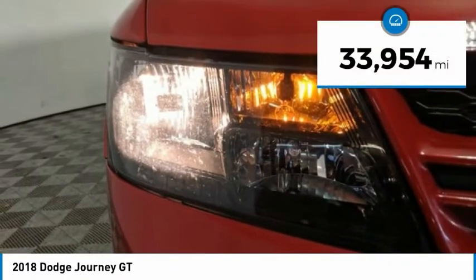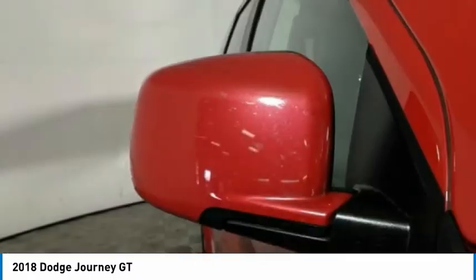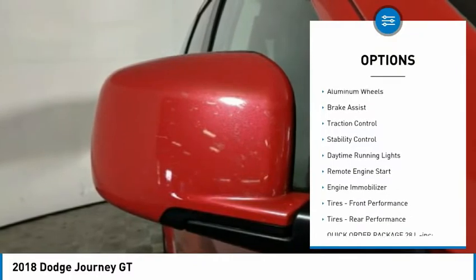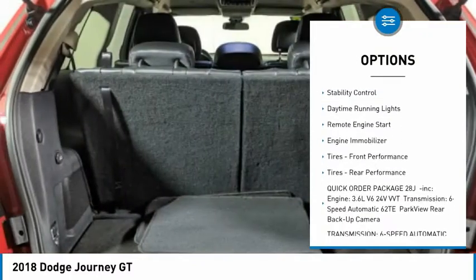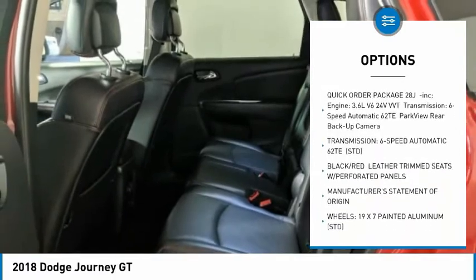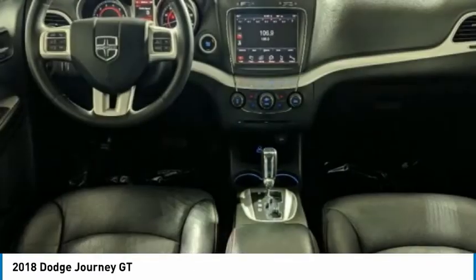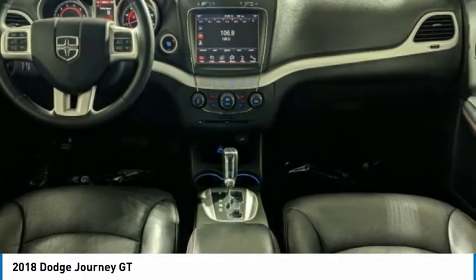This vehicle has less than 35,000 miles. Here are some of this vehicle's great options: heated mirrors, aluminum wheels, brake assist, traction control, stability control, daytime running lights, remote engine start, engine immobilizer, front performance tires, rear performance tires.